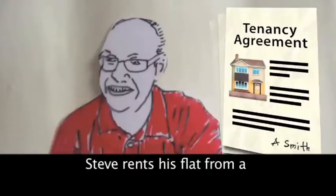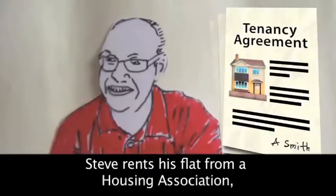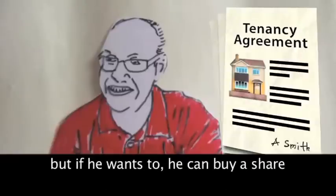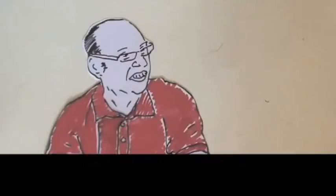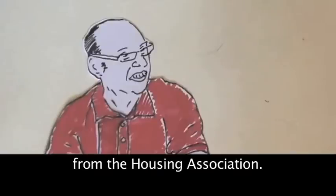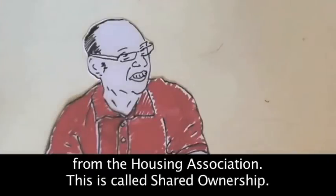Steve rents his flat from a housing association, but if he wants to, he can buy a share of his home and rent the rest back from the housing association. This is called shared ownership.